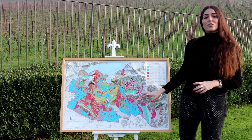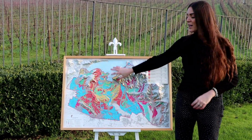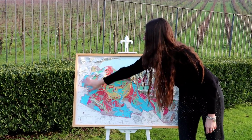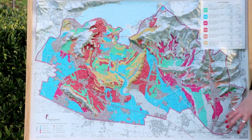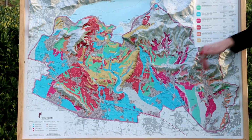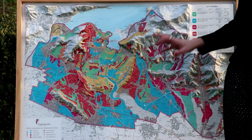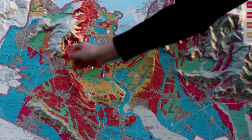The geographical borders are well defined, however, because we have Lake Iseo in the north, Monte Orfano in the south, River Oglio in the west, and some hills which embrace the outskirts of the city of Brescia, which is here in the east. The peculiar shape of the region is an amphitheater. You can see it here from the map.